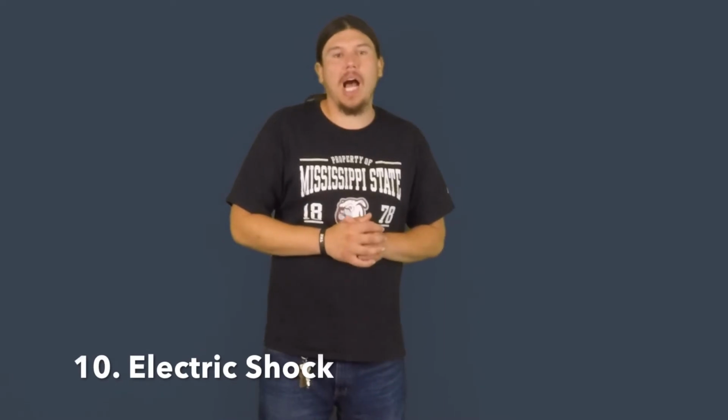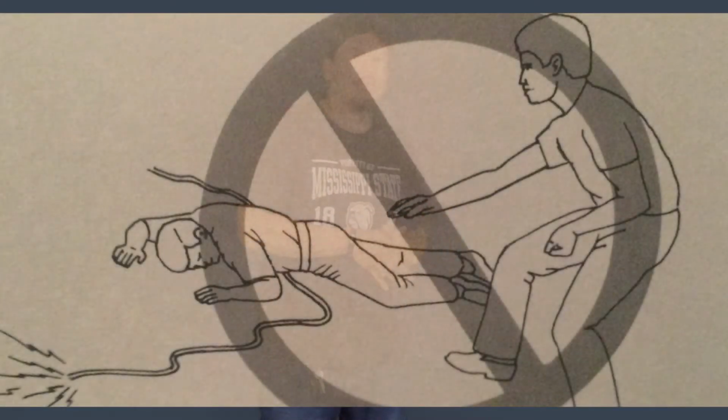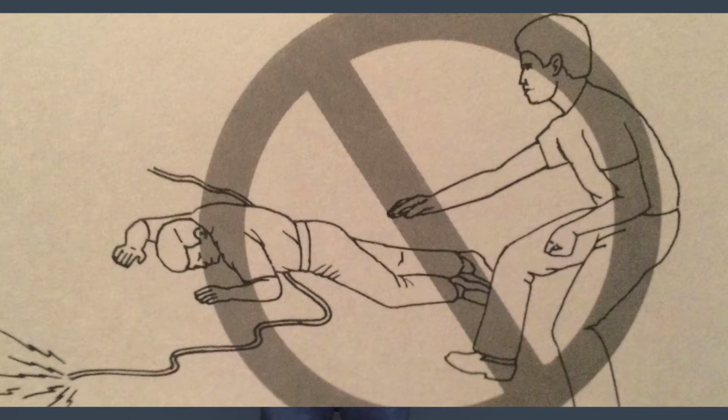In the case of electric shock, you're going to want to avoid touching the victim if they're in contact with the wires. If you do, you may shock yourself. Call for help. Dial 911. If possible, shut off or disconnect the electricity at its source. Do not risk your life by attempting to move the victim. After the electrical source has been removed, if the victim is not breathing, perform CPR.